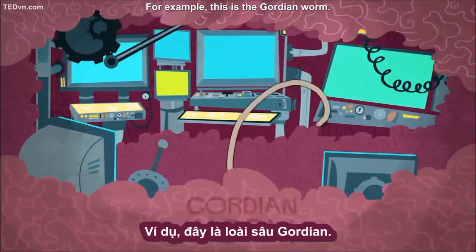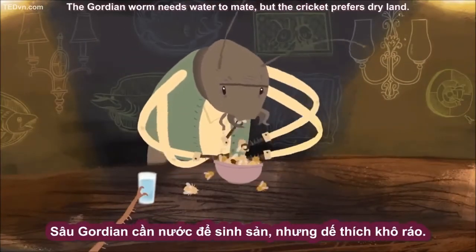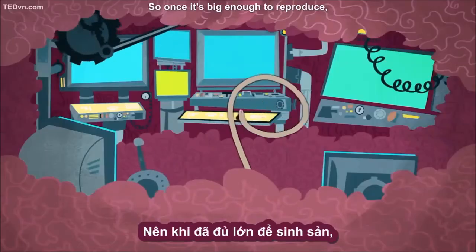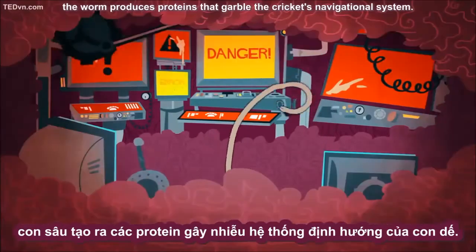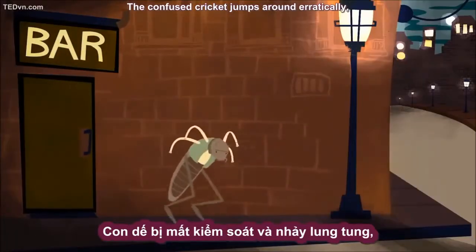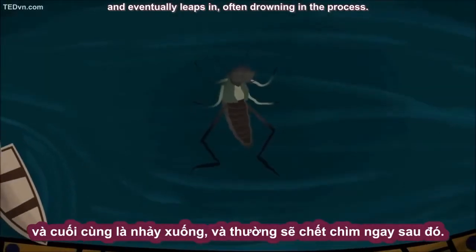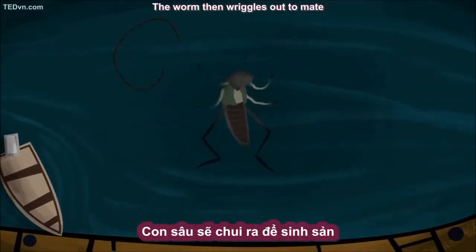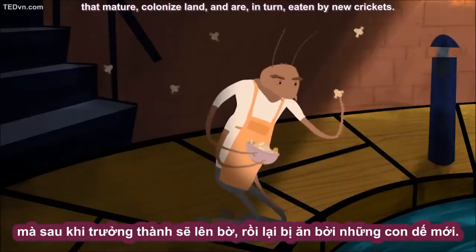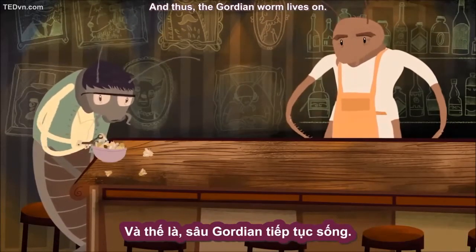For example, this is the Gordian worm. One of its hosts, this cricket. The Gordian worm needs water to mate, but the cricket prefers dry land. So once it's big enough to reproduce, the worm produces proteins that garble the cricket's navigational system. The confused cricket jumps around erratically, moves closer to water, and eventually leaps in, often drowning in the process. The worm then wriggles out to mate, and its eggs get eaten by little water insects that mature, colonize land, and are in turn eaten by new crickets. And thus, the Gordian worm lives on.